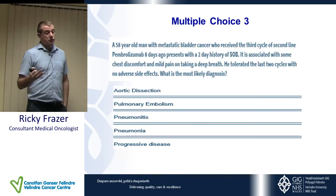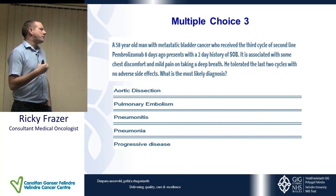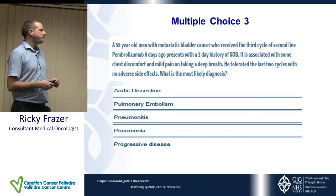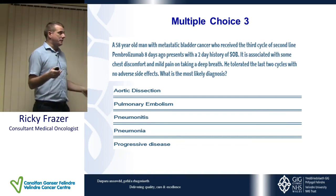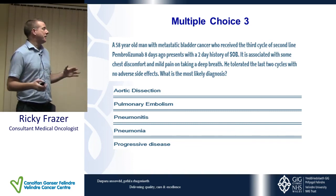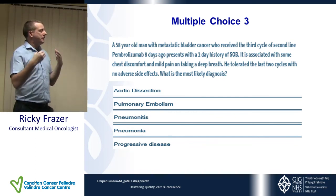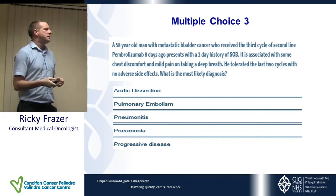And then finally, this is a slightly trickier question, I think. This is a bladder cancer on second-line immunotherapy, presents short of breath with a little bit of pain in the chest, a little bit of pain on deep inspiration. Done pretty well up till then. What's the most likely diagnosis? In essence, I think this question highlights the fact that this could be any of these diagnoses. This could easily be pneumonitis, it could be a pneumonia, it could be progressive disease. Actually, this particular patient had a pulmonary embolus, so pain on deep inspiration, a fairly classical history. But the point is that these side effects can occur in the lung. It could be any of these toxicities that have developed, and it's really important that we take a wide approach to our differential diagnosis.